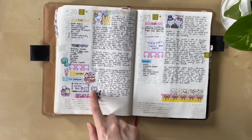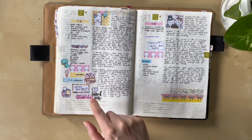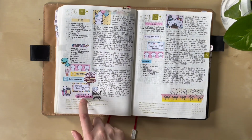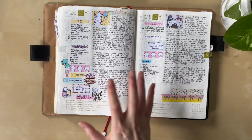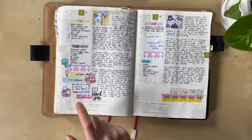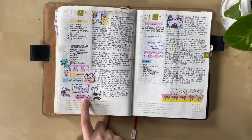And then I was originally planning on going to have a lunch date with my boyfriend, but unfortunately, on the way there, I was in such a rush and so excited to see him that I actually got into a car crash. And so I ended up not going to see him, sadly.